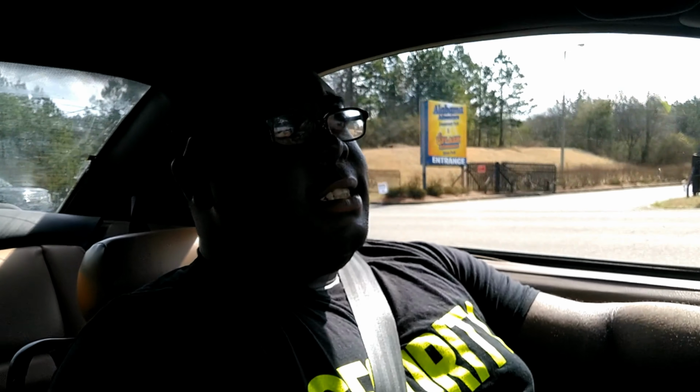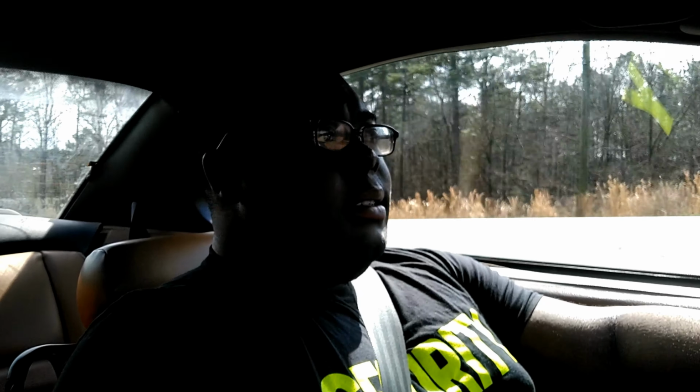Now, I know the camera's shaking right now, but it's actually a pretty smooth ride. The reason why it's shaking is because the mount's a little flimsy, to be honest with you. But this car is actually the smoothest, most comfortable car I've ever had. But when I first got it, I was kind of skeptical about it.